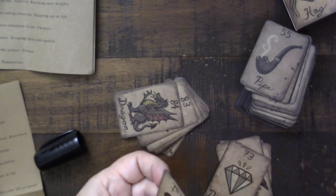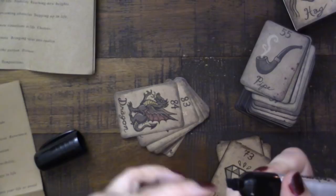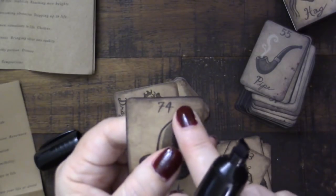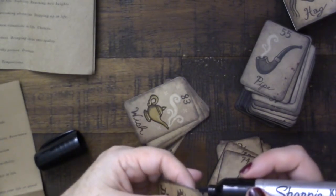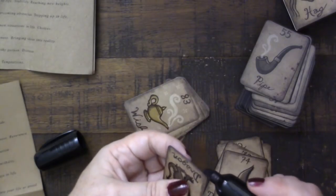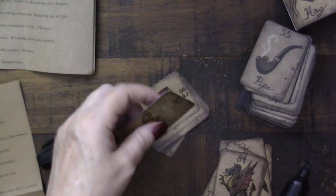Again, I don't care on this deck because of the type of deck it is, but you'll start to get where the marker tip has got grooves in it, and if it falls into that groove, you can get a pretty good black line. So if that's not something that you want to have happen, you can move it around. You can also go kind of to the side, and sometimes that can help you not get so much of a black line.